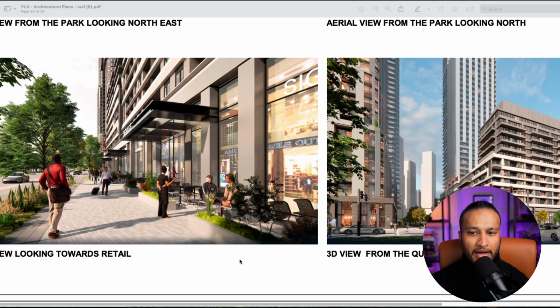Now, they are going to be having another major retailer that they're going to allow. Right now, there's Sobeys, but there's no word of who is going to be coming there later. But that's what's being proposed right now for the 125, the Queensway site.